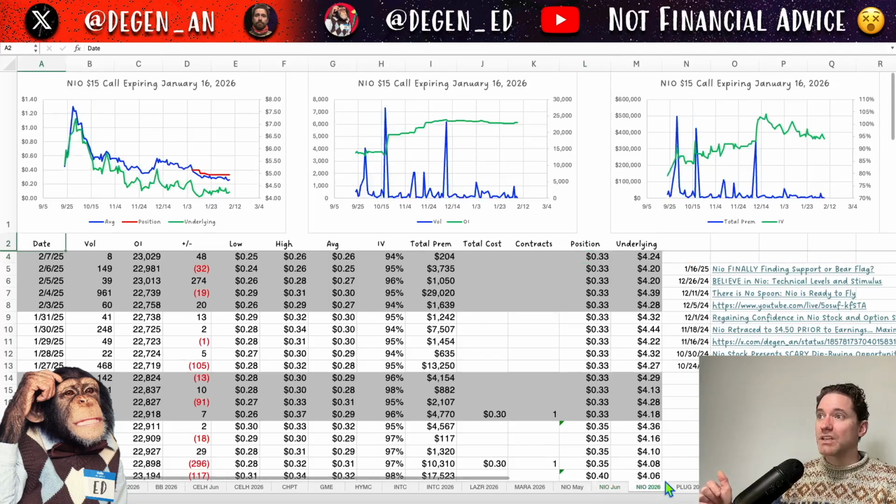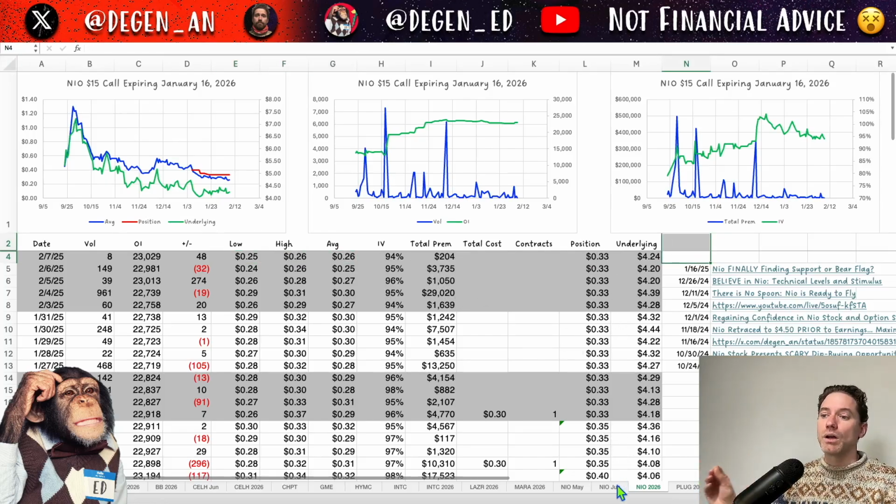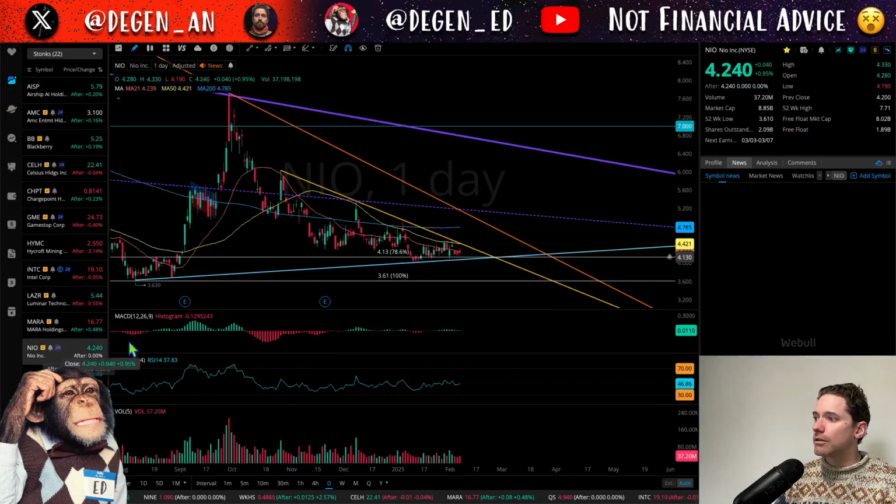And then I also have this other contract. This is the $15 call expiring in January on the 16th of 2026. I have not been buying this one the past couple weeks. Last time I bought was at 30 cents. My average is around 33. And the premium is right around a little bit lower than my average. I don't have any limit sell orders placed on this one because I want to get out of these other contracts first. But anyways, let's look over at the NEO chart.